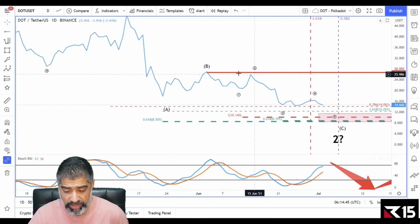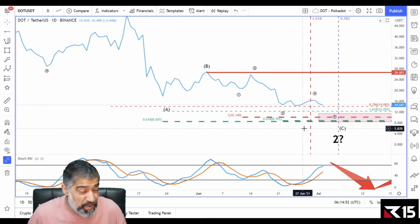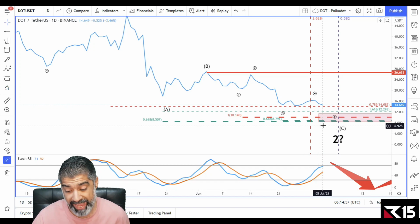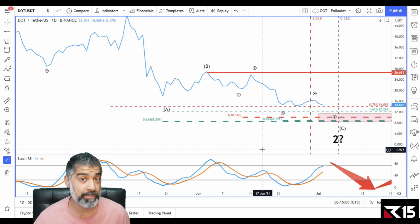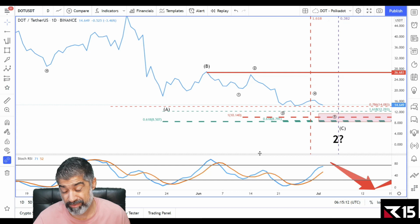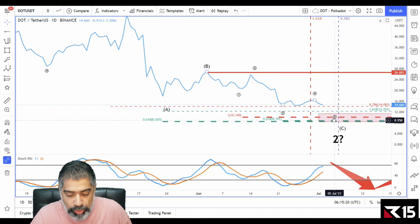So we want to be patient. We've got this nice 1, 2, 3, 4, possibly another move to the downside in the $10 to $8 zone. Can you believe that? Polkadot, $10 to $8. And that would be a potential great buying opportunity. And if you're holding Polkadot, if you're staking Polkadot, if you've got Polkadot in your portfolio, this also just helps you to go, okay, there might be some more downside movement from today's price. That's nearly a 30 to 50% drawdown from where it is today. So just be prepared for that.